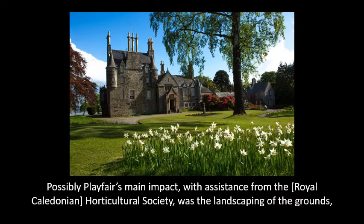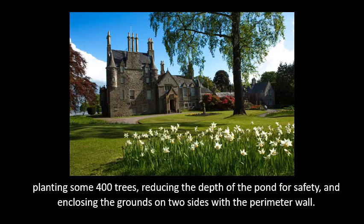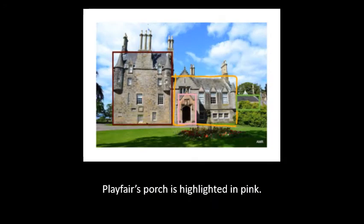Possibly Playfair's main impact, with assistance from the Horticultural Society, was the landscaping of the grounds, planting some 400 trees, reducing the depth of the pond for safety, and enclosing the grounds on two sides with the perimeter wall. Playfair's porch is highlighted in pink.